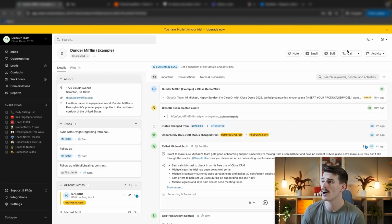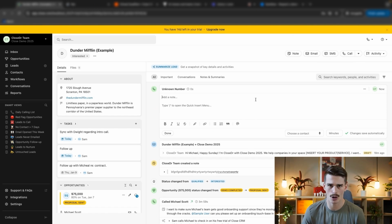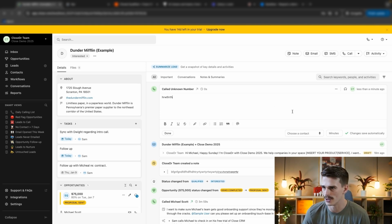Back to a lead profile. This is where we make phone calls from. If we want to log a call, we can do that. Logging a call is nice if you take a phone call somewhere else and you still want it to make its way inside of Close CRM. You can log the notes with the call and how long you were on the call, and then it'll still show up in your reporting metrics, which is nice.